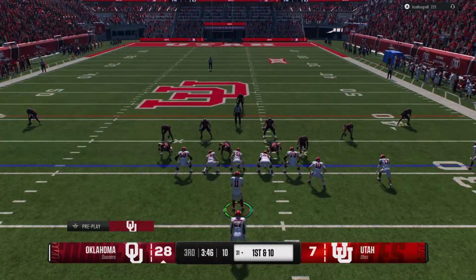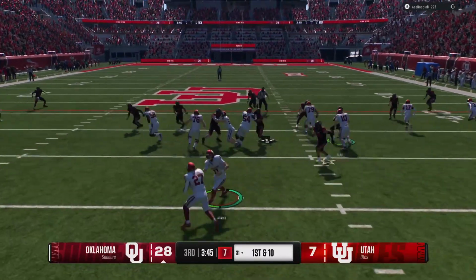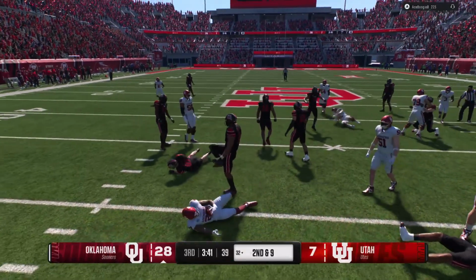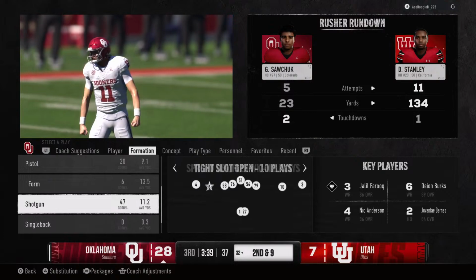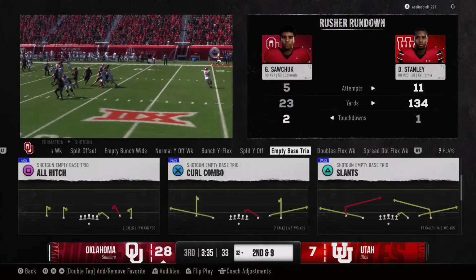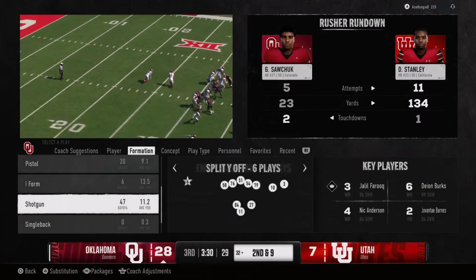Here comes the Oklahoma offense. This offense has really been clicking in the game so far, Jesse. No doubt. Everything their play caller is dialing up, these guys offensively have been able to go out and execute. Yeah, and it's just maintaining the lead. Keep doing what you've been doing. You got a big lead. Let's just keep piling it on until they find an answer.